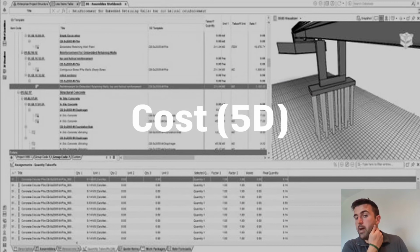Now let's talk about our 5D process. The background to this slide is Costos. This is the software we use to produce our 5D bill. Before we can even think about producing the 5D bill though, there's a process we need to go through in order to make this information as reliable as possible. And now I'm going to talk you through that process.